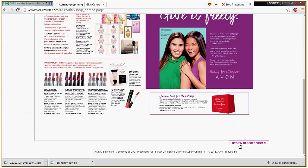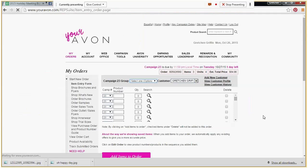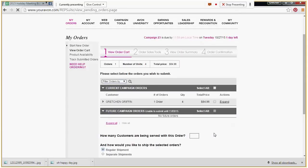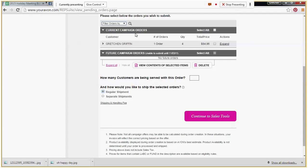So I'm going to click on Return to Order Form, and it's going to take me back to my cart. I'm actually going to click on View Cart down here at the bottom in the middle, and that's going to send me to the next screen. If I had more customers entered in here under their separate names, they would all show up here, and I could just click on Select All, and it would automatically enter my customers. But since I only have me, I have to enter one myself.